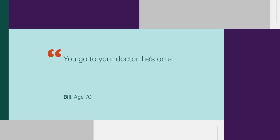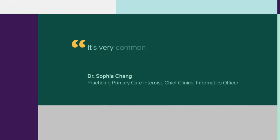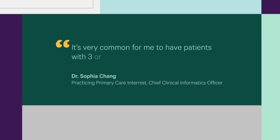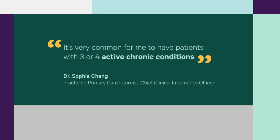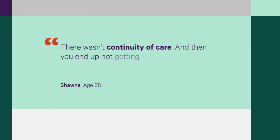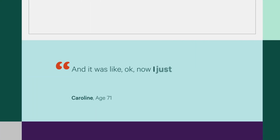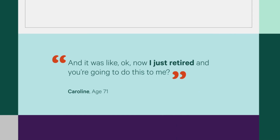The voices of doctors and patients. They were our inspiration for the Clover Assistant. You go to your doctor, he's on a treadmill every 15 minutes, he's got to get another patient in. It's very common for me to have patients with 3 or 4 active chronic conditions. There wasn't continuity of care, and then you end up not getting the care that you were looking for in the first place. And it was like, okay, now I just retired and you're going to do this to me?